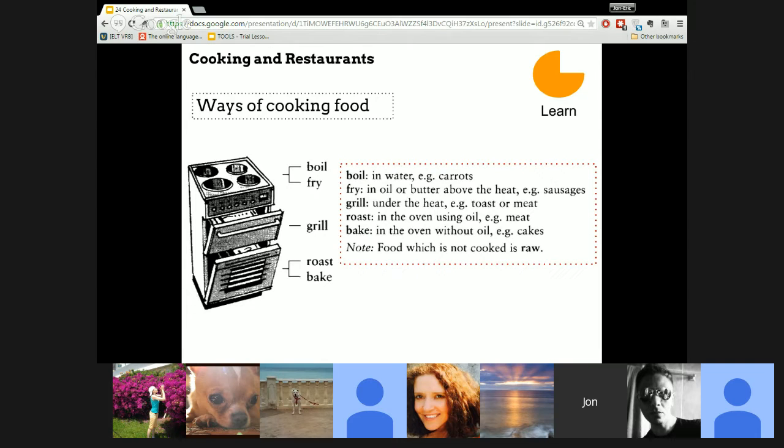So 1 and 2 was boil and fry, 3 was grill, and 4 and 5 were roast and bake. These are the answers from before on the screen. You can boil water. In fact, that's how you boil things, by cooking them in water, right? And cooker is UK English, British English, right? So Vicente, cooker is UK. Okay, it's the same as stove in the United States. Yes, that's right.